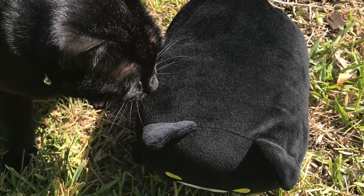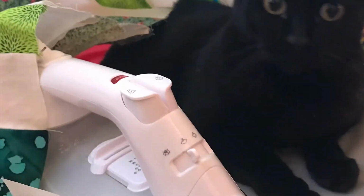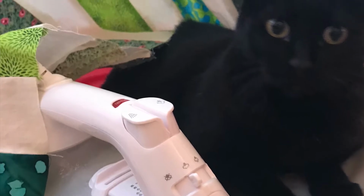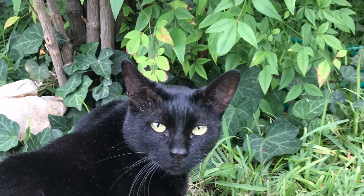Oh, and there's her stuffed animal that's like her that we got from, I think it was Hobby Lobby. And she likes to help with making whatever fabric cool stuff.